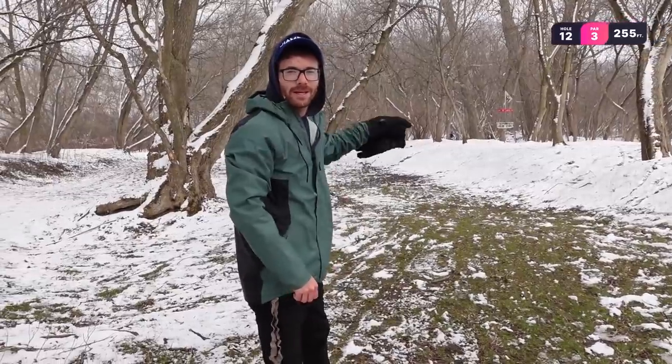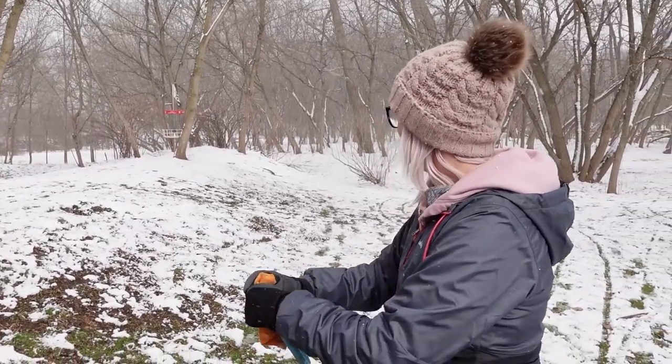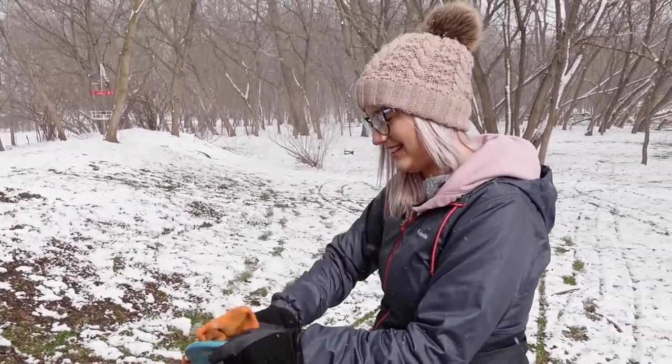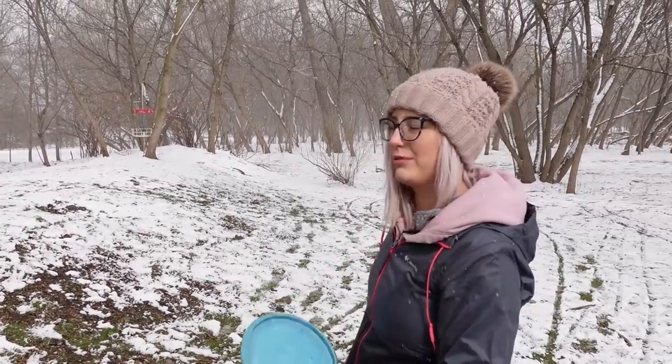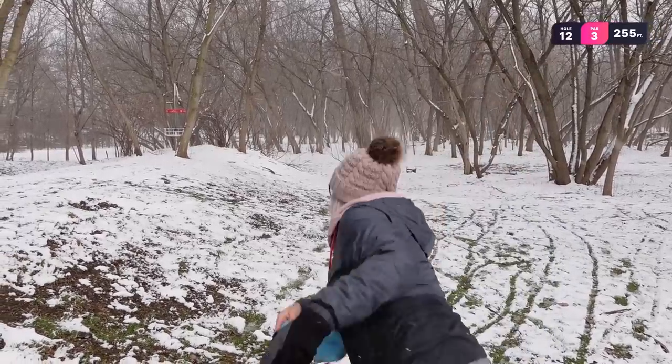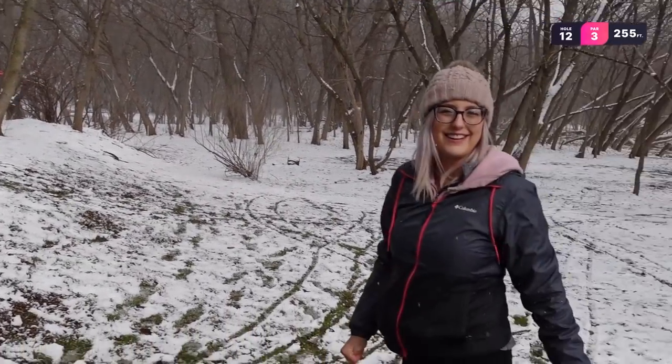Wow! Oh, it went down the hill a little bit, but I think I'm close. That was a nice touchy upshot. Look at it snowing. It's snowing. Last week, we were in just a t-shirt. Yep. That's Canada for you. Second winter. This is third winter already.